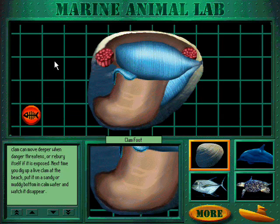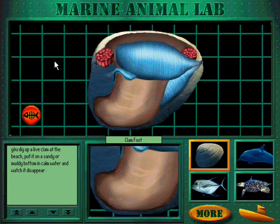Next time you dig up a live clam at the beach, put it on a sandy or muddy bottom in calm water and watch it disappear.